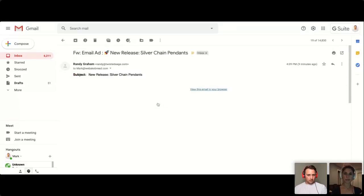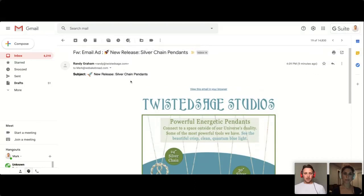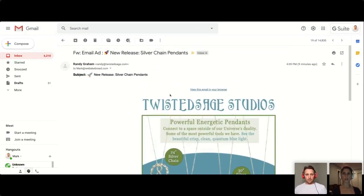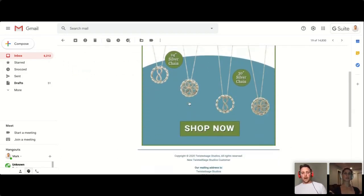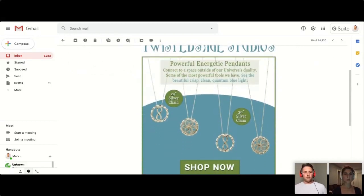I'm going to pick this one from Randy Graham. Okay. All right, silver chain pendants. We've got Twisted Shade Studios. All right, I like what we've got going on here. Emoji up in the subject line, new release, silver chain pendants. We got a big hero image with a little copy, call to action. So Alex, you want to start off with any copy feedback?